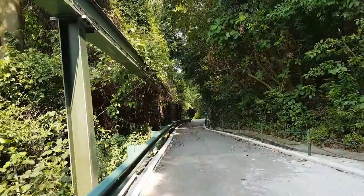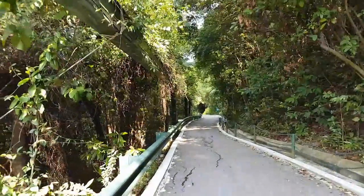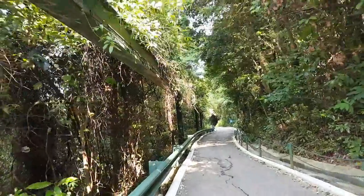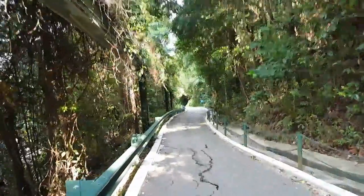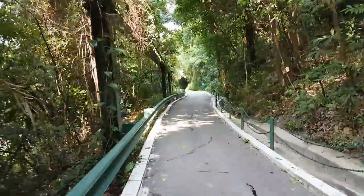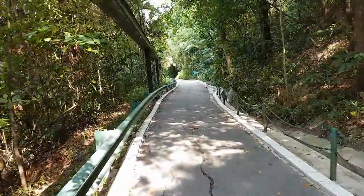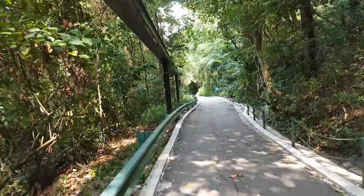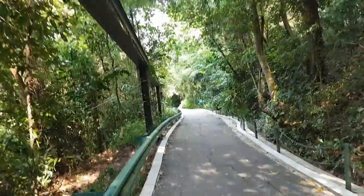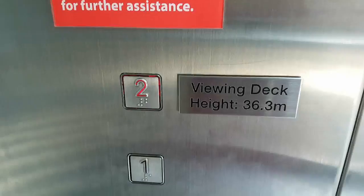This thing here is an old monorail track. Not quite sure where it went, but it's quite pleasant. I feel a bit more relaxed than I did when I was trying to navigate out of the hell that was the front of Sentosa Island.